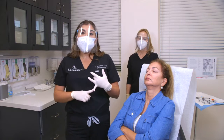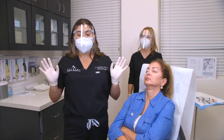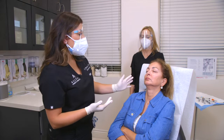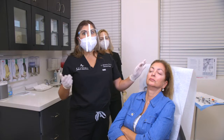What side you sleep on, particularly, we like to say try to sleep on your back, but some patients, they sleep on their sides, and we'll start to notice that one side is slightly asymmetric than the other. We're going to start with the mid-face, or what we like to call the cheek, that a lot of people know of.